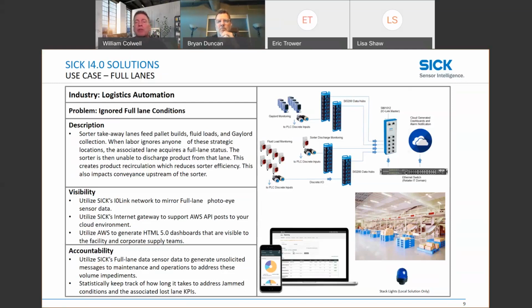SICK sensors give you the capability of tying off to that signal. They give you the ability to both support the discrete connection to a PLC or a sorter PC, as well as a second connection or a second pin going to a data collection hub. And so the value of this is, one of the first questions I get from a general manager is, what is involved in implementing this type of system and what's the risk factor?